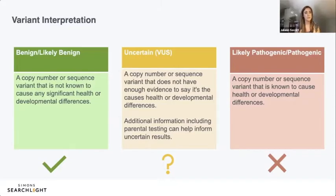If we don't know enough to say one way or another, we say that's a variant of uncertain significance, or a VUS. This means, again, that there's not enough information for us to say if the variant is tied to health or development, and that more information is needed. Our hope is that over time, we'll be able to better understand that uncertain result and to put it into a more concrete category, but sometimes that just takes time. We need to learn more.